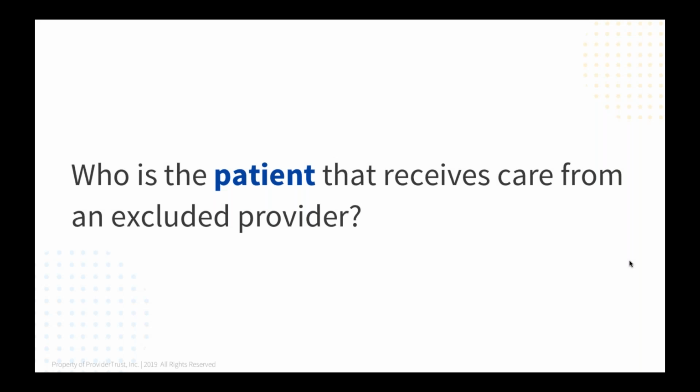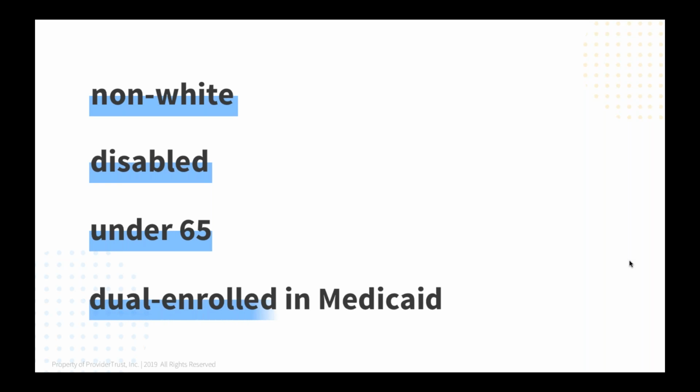And then if you start to dig in deeper, this is really where, when we tell the story of creating a safer healthcare for everyone, we really start to look at who is the patient that receives care from an excluded provider, who's included in everyone. That may sound like a silly question, but it's imperative to understand the demographics of the people who are actually being impacted the most by fraud, waste, and abuse in healthcare. On average, the patient treated by an excluded provider is more likely than not to be non-white. They are more likely than not to be disabled, more likely than not to be under 65, and more likely than not to be dual enrolled in Medicaid. Again, if you start to put together the picture and profile of the human being treated by an excluded provider, this is what that person looks like.